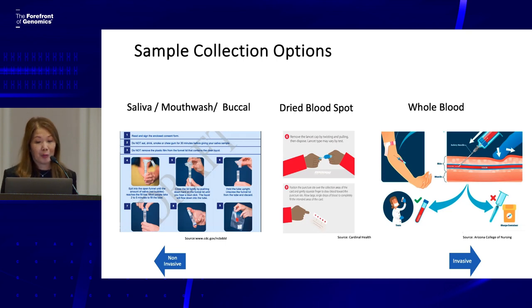So if you look at the whole blood, there is a healthcare provider that needs to collect the blood, and there are multiple types of medical devices. There's the needle to pierce the vein, there are the tubes, but then most importantly also there's the biohazards that are produced, so needle sharps and others, that all have to be taken into consideration as resources needed for whole blood.